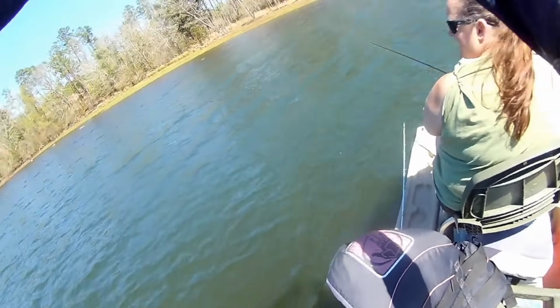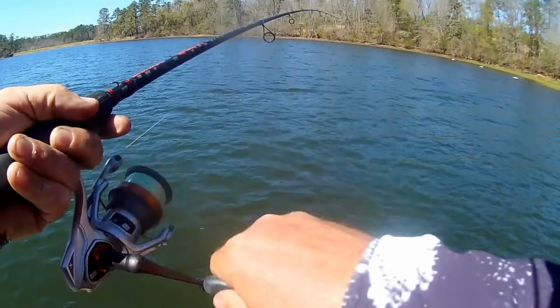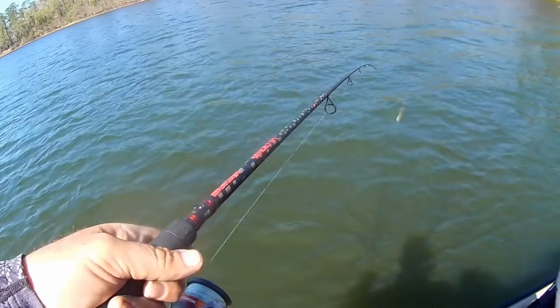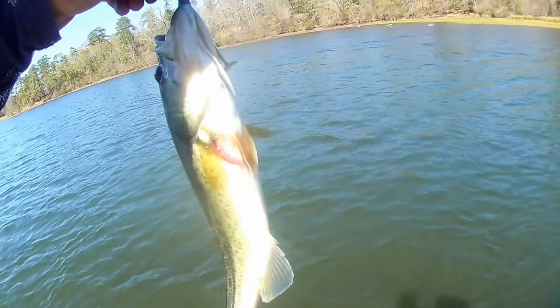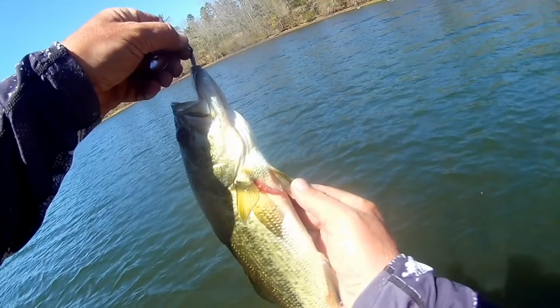Now these are amazing on tough days when those bass are being finicky, when they're not really much in the mood to bite. Like I said, they're kind of suspended, maybe relating to cover, maybe relating to structure, and you can just slowly swim this by them. And I do mean slowly. You do slow roll these, because if you fish them too fast, you will blow them out.